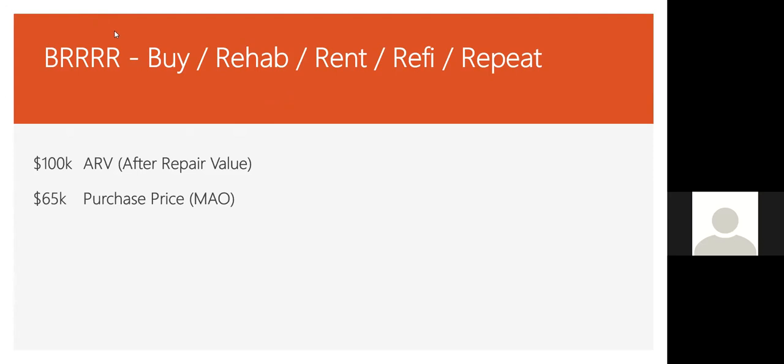We're saying the maximum that we're going to pay for this property, even though it's going to be worth $100,000 when we're done. In order for us to make money in the BRRRR, we can only pay $65,000 for it. Remember, we're going to assume $10,000 in repairs and holding costs, which means it's going to be a total cash investment of $75,000. So how much are we going to be in this game for?